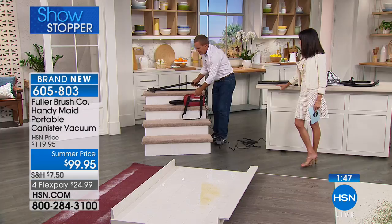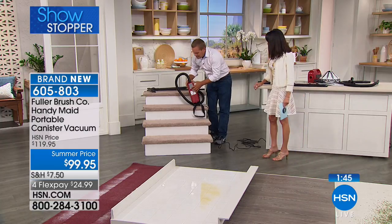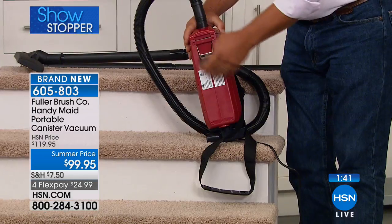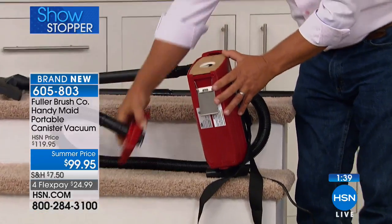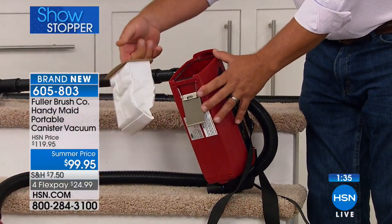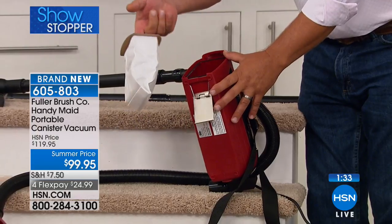Oh, I gotta show you this too. Yeah, show the right up underneath here. All you do is stand the unit up. There's a little clip, okay? Open this up. Did everyone see that? Yep, and the front comes off. Right in here is your dust bag, okay? Now you can either dump that out or it comes with an extra one, okay?